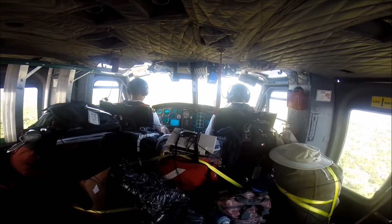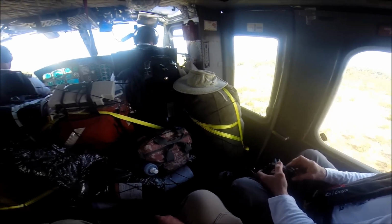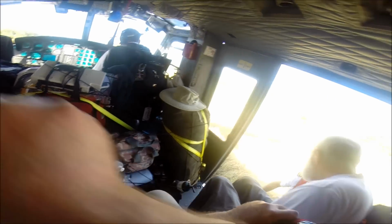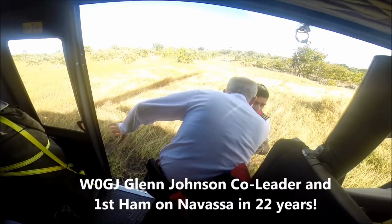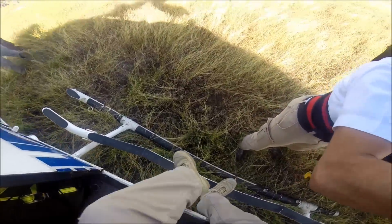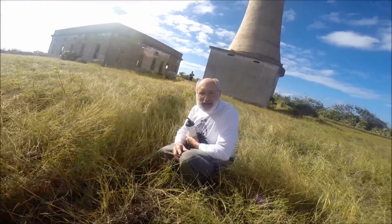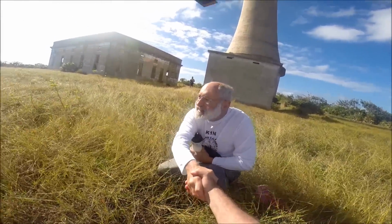Here we are on the first helicopter flight in. Congratulations, Glenn. Jerry, good to be with you. Good to be with you.